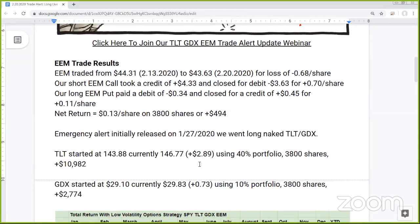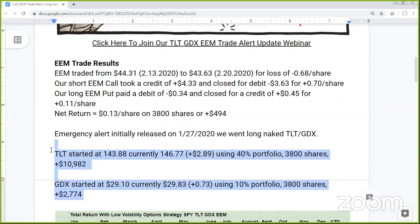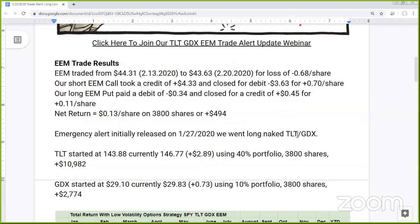1/27/2020, we issued an emergency alert as the coronavirus went from something that I was thinking was just headline noise, and we were seeing the case count dramatically rise over that weekend, doubling every 24 to 48 hours, only to slow down ahead of course, Apple's earnings that week, and now it's ramping back up. So we went long naked TLT GDX that date. So I'm tracking the P&L from that date, and we'll continue to do so until we start to add some options and change the strategy on these two assets.